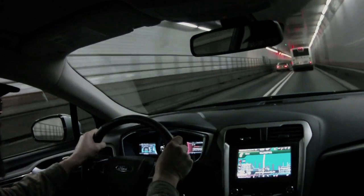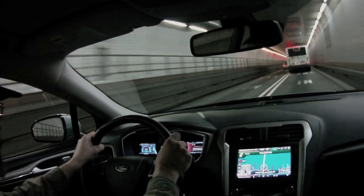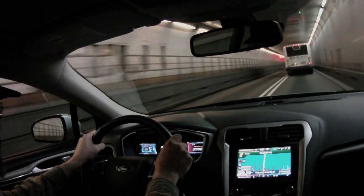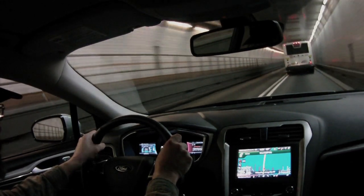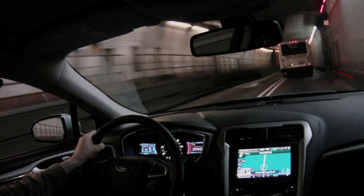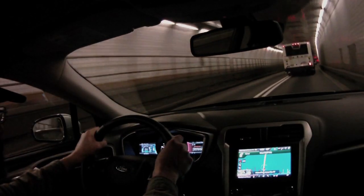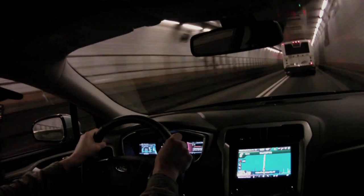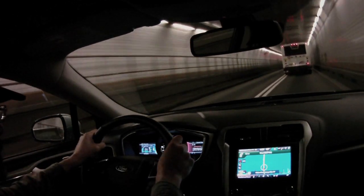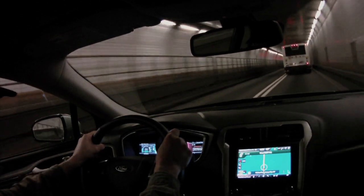Let's see, 56.9 right now. We're headed downhill, we're cruising, using electricity from the small battery pack. And you get to a certain point, right around here somewhere, where you start to climb uphill. I get it mixed up. This is the Holland Tunnel in Jersey City. Lincoln is higher up there in Weehawken.